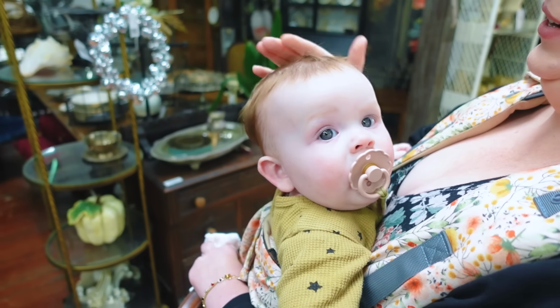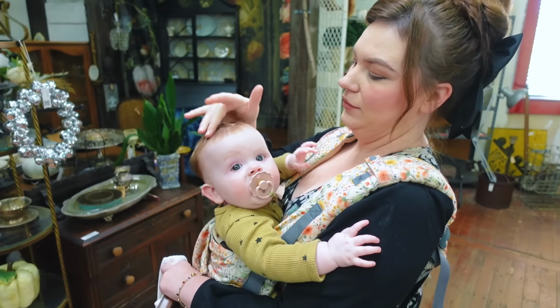It's definitely getting long. Are you getting red hair? We're not sure. Yeah, sometimes we think she's going to have red hair, but we're not sure.